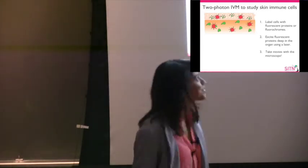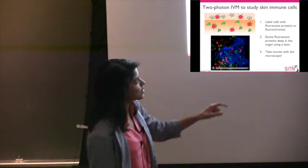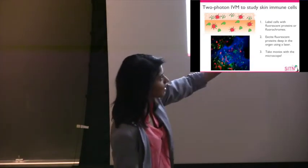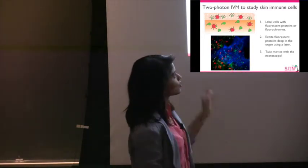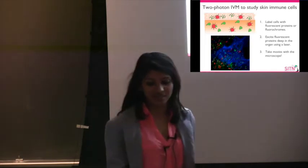And then finally, this is the fun part. You get to take movies with a microscope. And so here, this is the same image that you saw before, except now it's video. You see immune cells that are just moving around. In red, you have dendritic cells, and in green, you have T cells that are hanging out and trying to heal a wound. And the blue that you see here is actually collagen that represents the dermis of the skin.